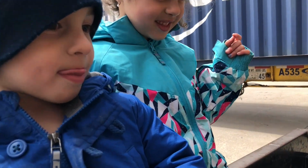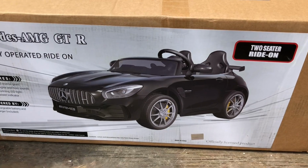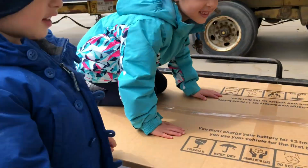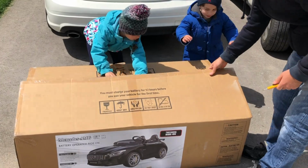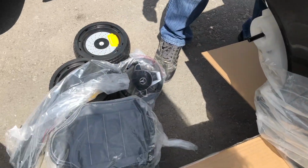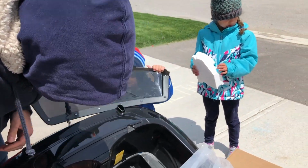It's a big car! Big one! Thanks, man. Oh my goodness! Steering wheel, while the wheel is here on the floor. Look, hub caps. Mercedes. Is that the sunroof? What is it? It's a sunroof or a spoiler?